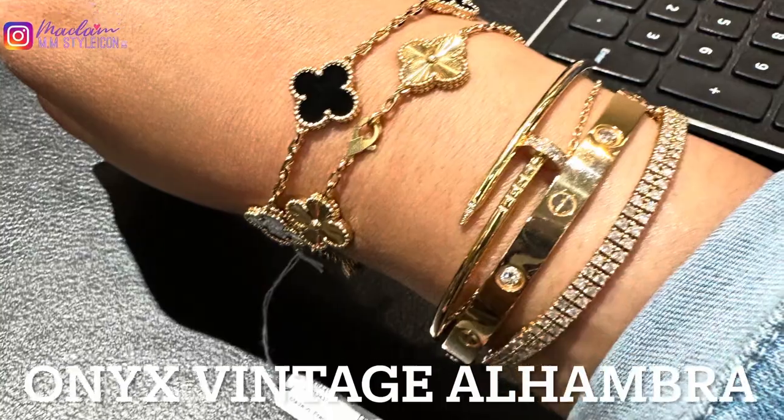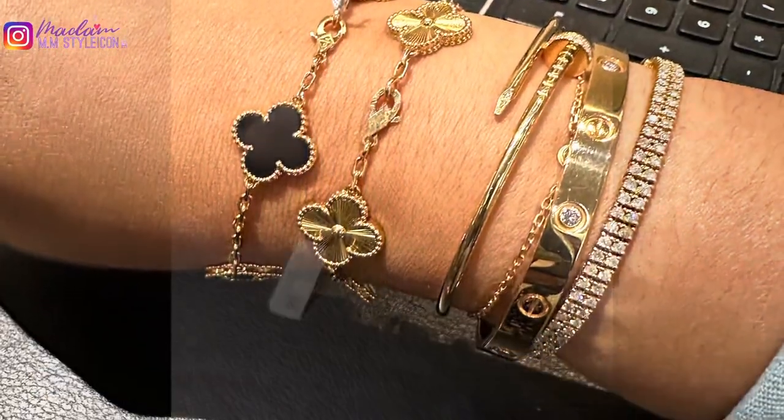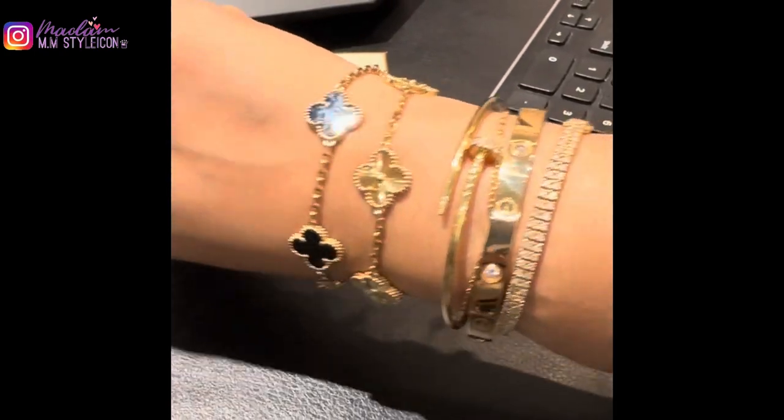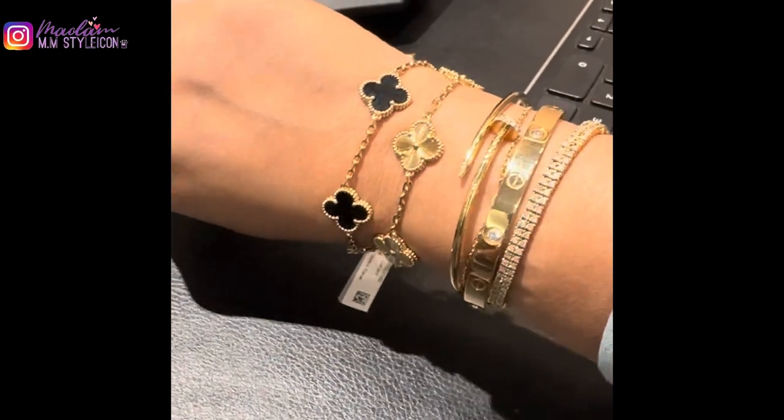So the only thing that I haven't tried on is the Onyx bracelet. That's why I tried it on for the first time at the boutique. My SA loved the Onyx bracelet together with my bracelet stack.